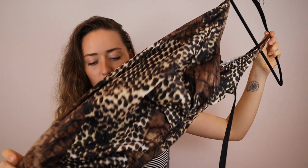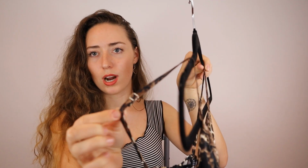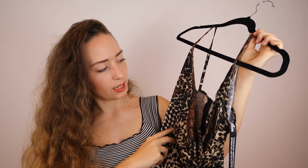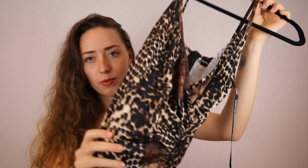I'm not doing it justice off of her body, but I thought I would showcase it to you guys. It does have a zip at the back, which is handy, and a ruched middle, which I find really flattering, and I'm never then conscious. So I really like that sort of style. I think it might be floor length at the back, but it's not super long everywhere. So let's see what it looks like on. It does have adjustable straps, which is good, so you can make it higher or lower depending on your physique.